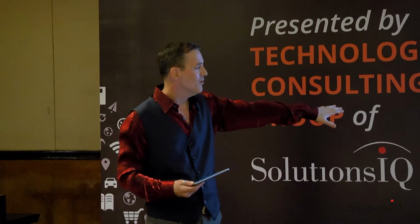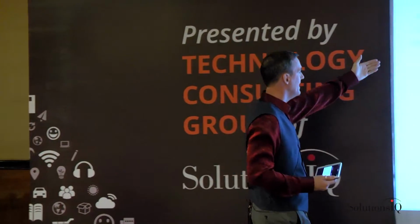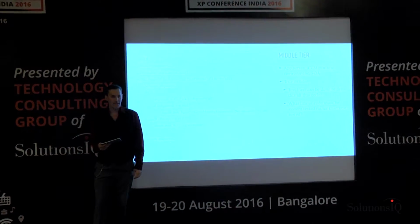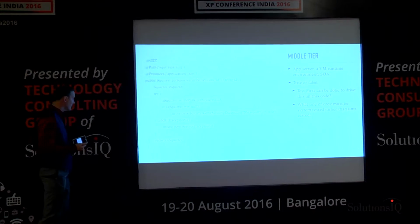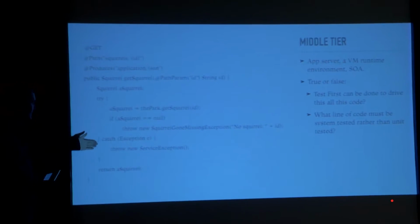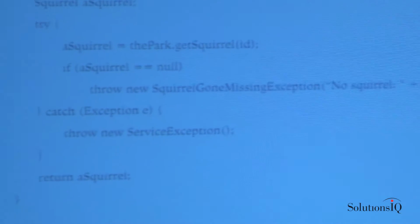So what line of code? Let me be specific here. We have a public class, right? And we can do some unit testing. We could do test-driven development on much of what's in here. So we're going to create an object. It's going to return an object. It's going to do some activities. It's got a catch, and it's going to return some output. Okay?